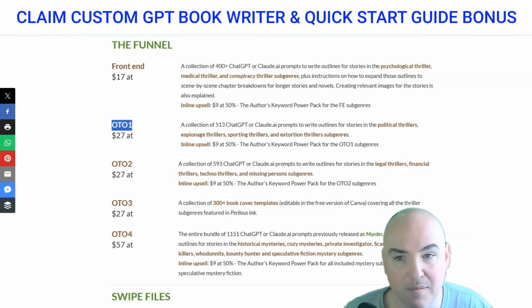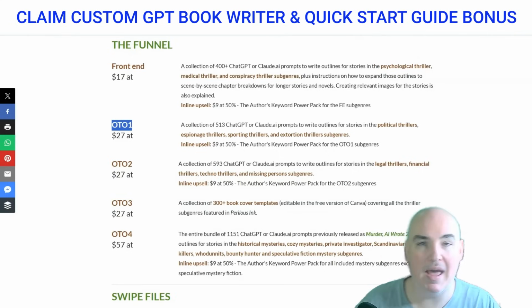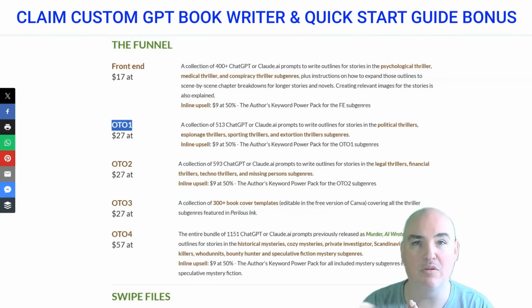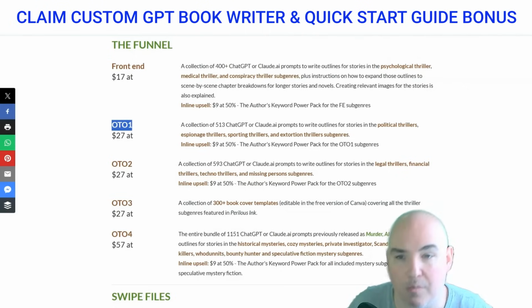And then you have the ability to get an upsell for $9, which is a keyword power pack that gives you keywords for these particular books to help you go ahead and publish them and hopefully try to rank them when you are publishing them on Amazon, KDP, or other platforms.